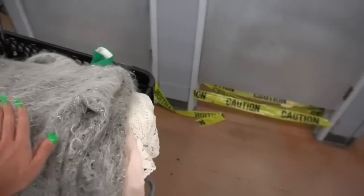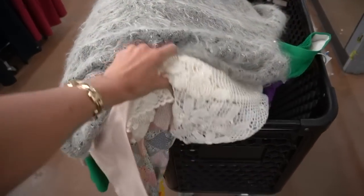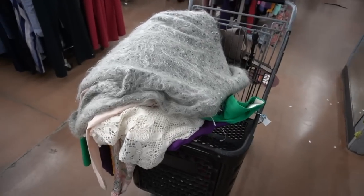I'll show you my little pile here. Isn't this always fun when you have your pile of goodies that you're taking home after you've weeded everything out? Was that my best thrifting day ever? I feel like it was. You guys have to let me know in the comments if you think that might have been one of my best, because it felt pretty good.